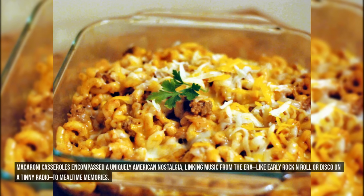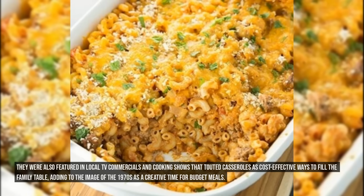Macaroni casseroles encompassed a uniquely American nostalgia, linking music from the era, like early rock and roll or disco on a tinny radio, to mealtime memories. They were also featured in local TV commercials and cooking shows that touted casseroles as cost-effective ways to fill the family table, adding to the image of the 1970s as a creative time for budget meals.